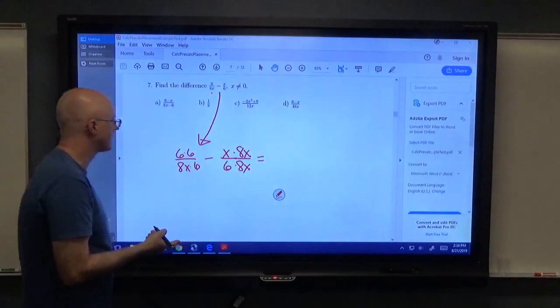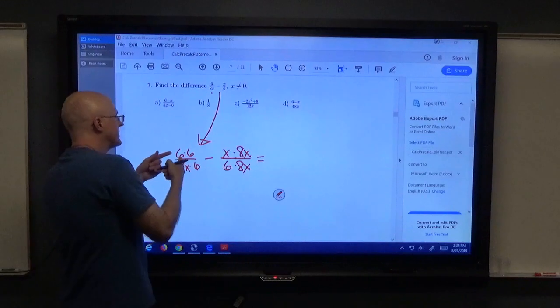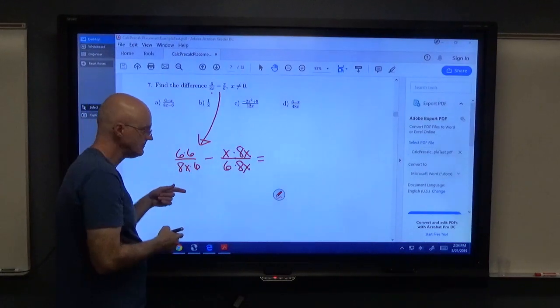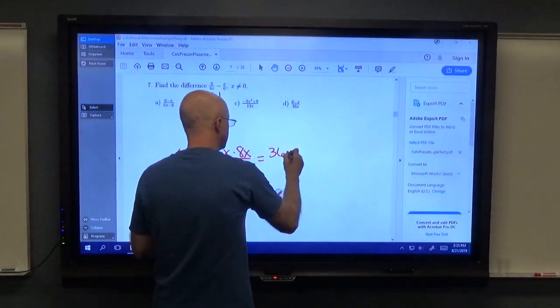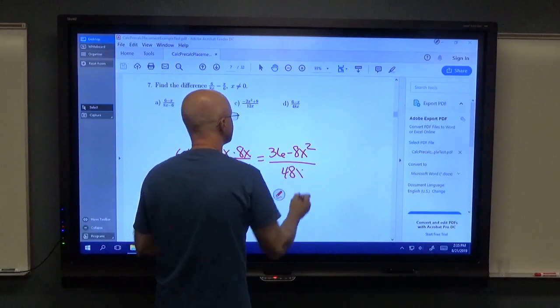The common denominator will be 48x. The numerator is going to be this thing minus that thing: 36 minus 8x squared, over 48x.